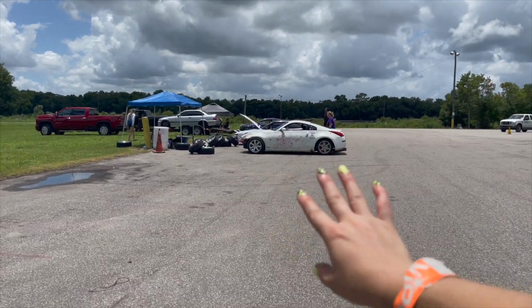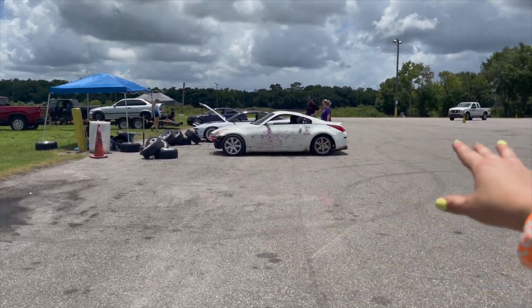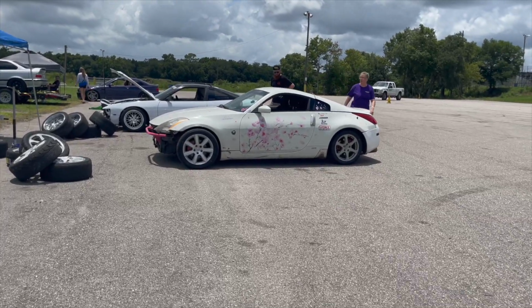This is Lisa's 350Z. I've seen this car since I first started driving here, and I love the cherry blossoms. I actually ordered some off Amazon to throw on my mint car really quick, because I think it would just look really cool as my temporary livery.